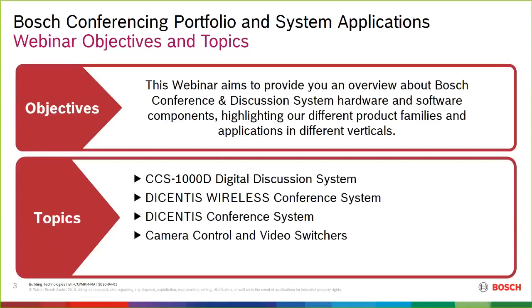What we're going to do is go through our entire portfolio of conferencing offerings, as efficiently as I can in 1 hour. It is broken down into CCS 1000, which is our first product, then DICENTIS wireless, then DICENTIS wired. Then we wanted to cover a few more global settings. The camera control, of course, applies to a lot of those products, so we thought we'd cover the cameras after the individual products, as those protocols and certain switchers and camera models all work amongst all three products. And then just a simple look at the market verticals, where we see these being used in the market today.